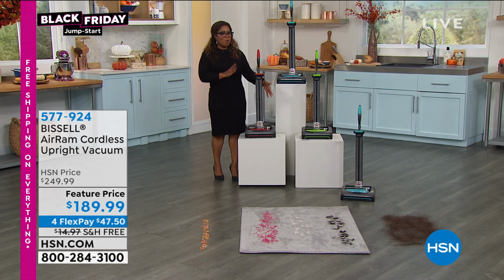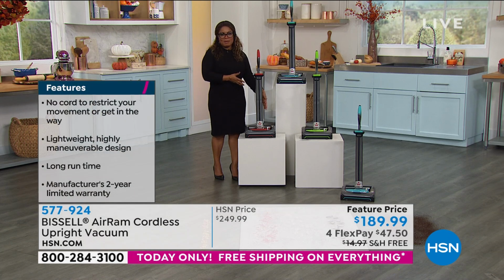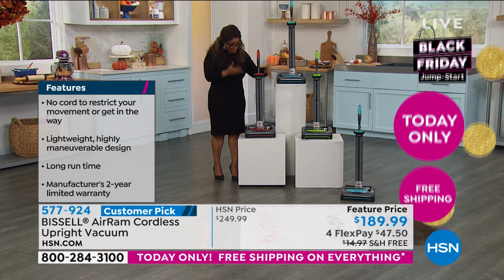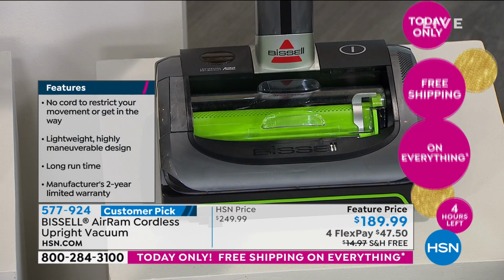Now, the number one best-selling color is the red. If you want the red, I wouldn't wait. We only have a few hundred remaining in the red. It's the runaway hit. We have the teal, that happens to be my personal favorite, and then we have the green. But more of you are buying the red than any other color.